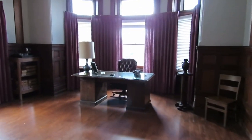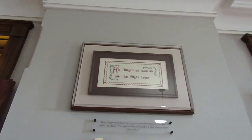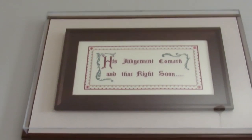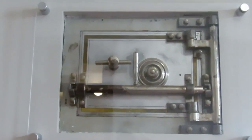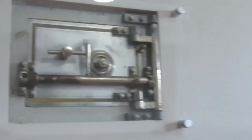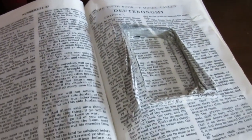This is the warden's office. And this is a reproduction of the original embroidered piece that was used in the movie. The original was purchased at a local antique shop. And there's the wall safe that Andy Dufresne has access to, keeps the warden's paperwork about his illicit activities. And Bible with the cutout in it.